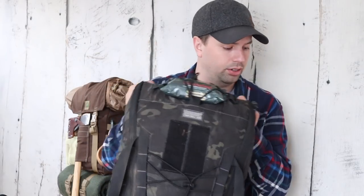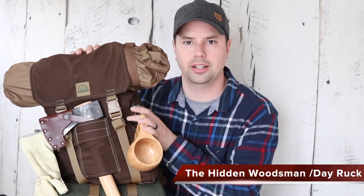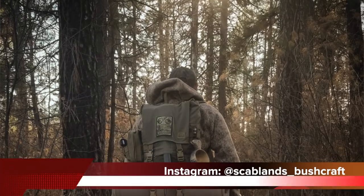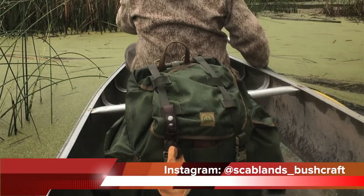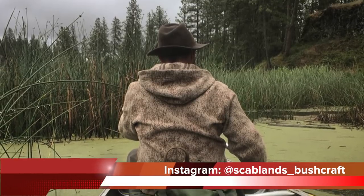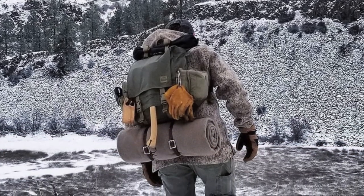So VanQuest is a great backpack company. Okay, so that was a great tactical outdoor backpack, but a great bushcrafter backpack is this bag. And this is from the Hidden Woodsman, and they have quite the following on Instagram right now, and they are growing bigger and bigger. It's an American company. There's only like a couple of them that are working there, and so if you're willing to support small businesses, American owned company, really good quality, and also not really that expensive of bags, this is a great tool.